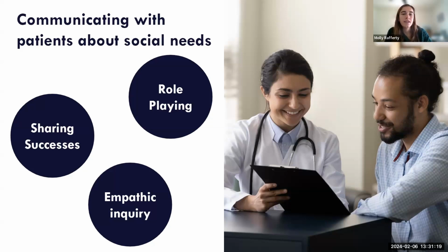Empathic inquiry is a third strategy, and that's a conversational approach to social needs screening. This approach encourages providers to conduct patient-centered conversations with sensitivity, compassion, and an emphasis on patient empowerment. The Oregon Primary Care Association has developed a number of tools that I'll share on the next slide.